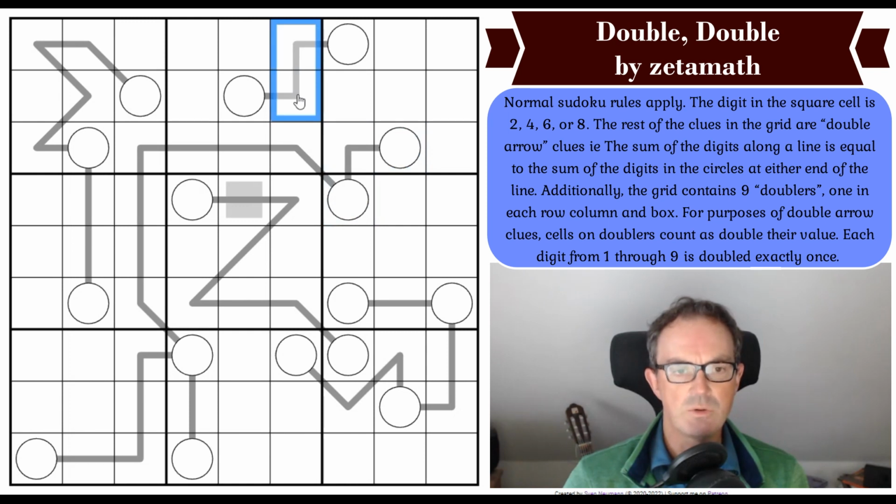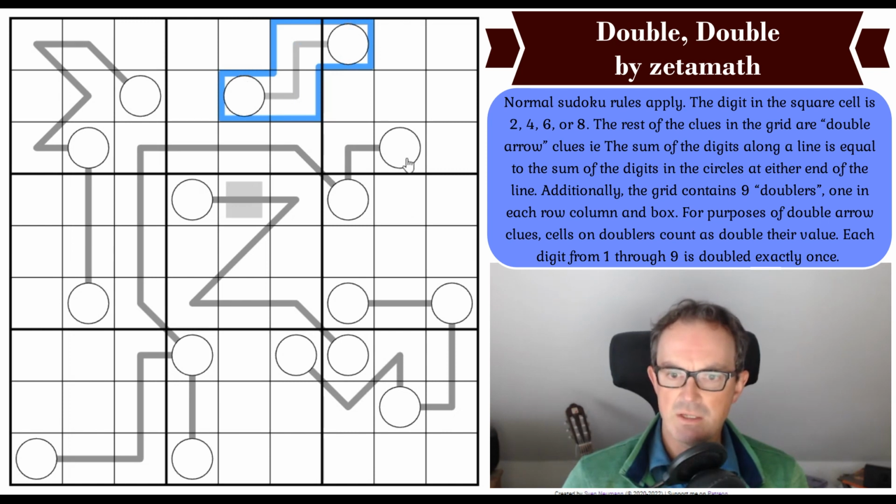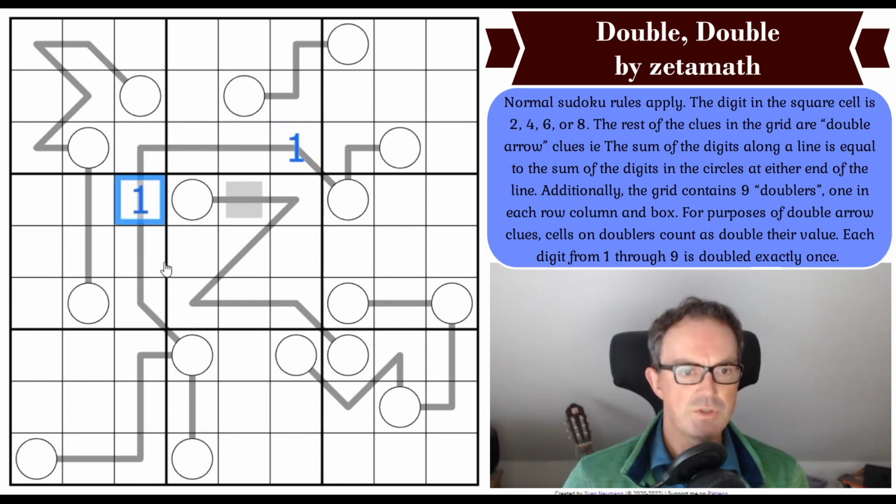Let's do a slightly longer one. So if that was 2 and that was 5, that's 7. So now I need to make those add up to 7, which I could do like that. I think I'm starting to get the hang of this idea. Digits may repeat freely along a double arrow. Okay, well, presumably that's unless you break normal sudoku rules. I don't think you can do something like this. That's not going to work, but I think you can. What that means is you could do something like that.